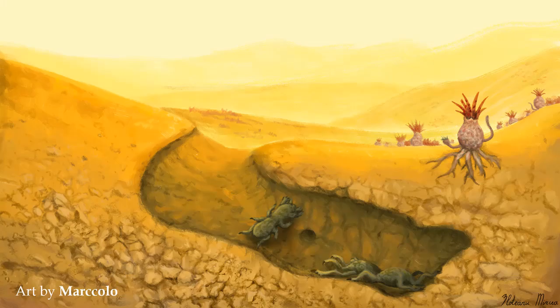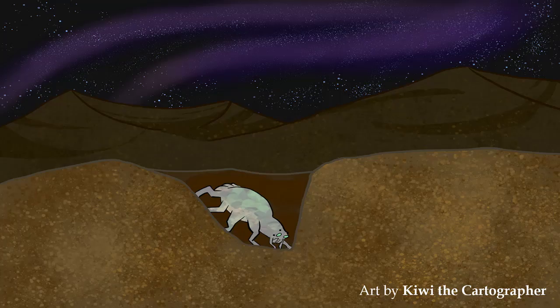Thanks to these adaptations, they'll be able to tunnel underground to escape the sweltering heat, only emerging from their burrows at night to find food. Their generalist diets will let them exploit virtually any food source they come across, including carcasses, tylophyte tubers, and whatever small prey they can find. But these eukaryotes will be put under their greatest stress when it comes time for reproduction.